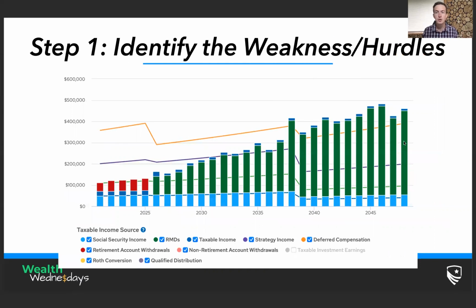Okay. What I want to do is take you through the framework, these steps that we take when we're looking at a client situation, trying to identify the most optimal withdrawal strategy. The first step is to identify the weaknesses, identify the hurdles. Invariably, everyone within their plan, and it's relative to their plan, will have some kind of tax weakness. Probably the most common tax weakness that we see is large tax deferred accounts.